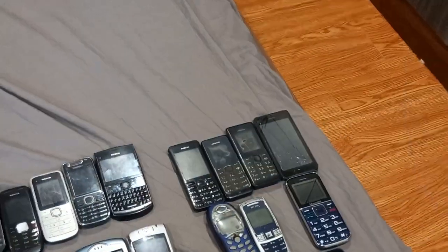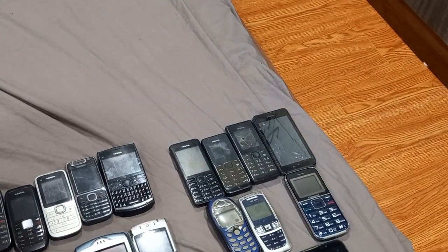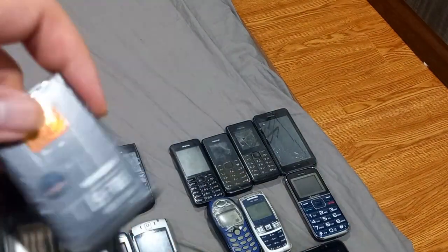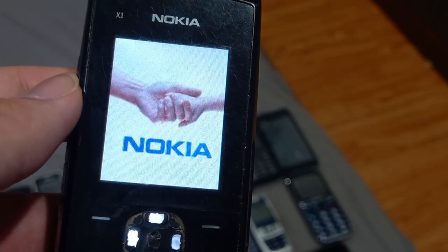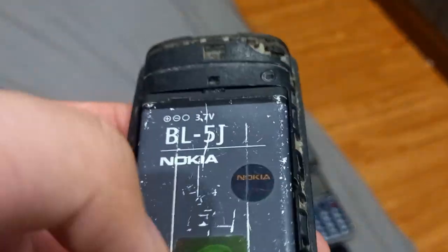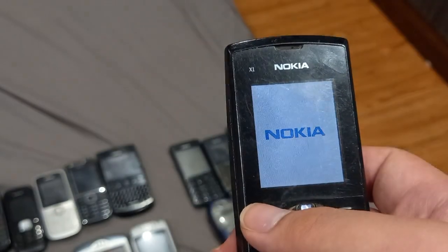Here's the flea market find. This is the Nokia X1. And this one actually is an S3 phone, so you need a SIM card. This battery actually came from this S1 as well. Something that's bothered me is that I thought these tiny batteries are only for the mobile Nokias like the Lumia or the Asha series, but I'm quite surprised that it actually worked on this one. It is a dual SIM phone, and so yeah.